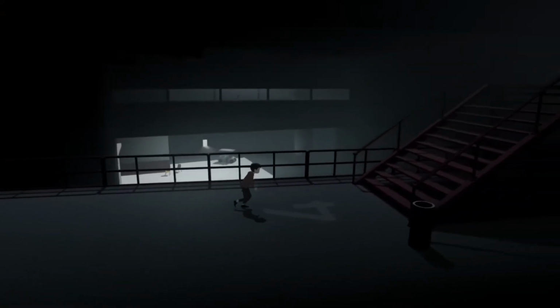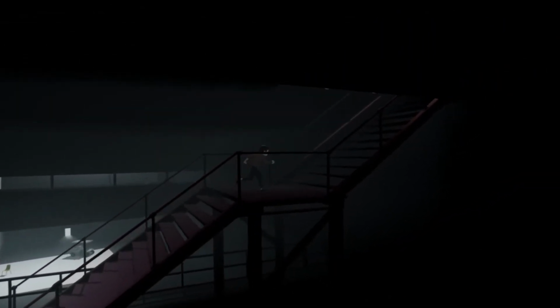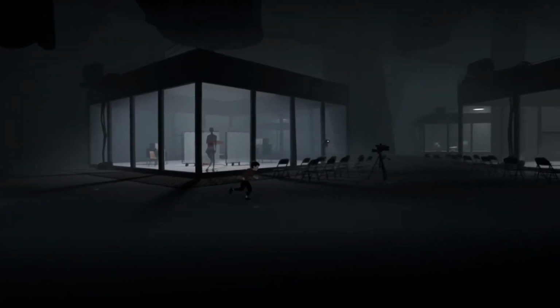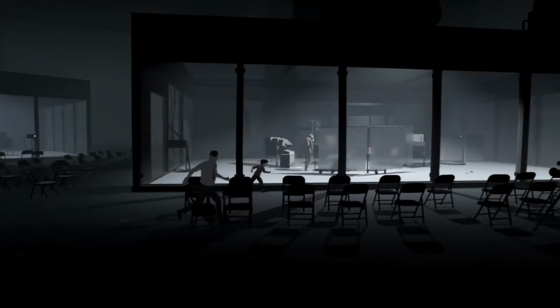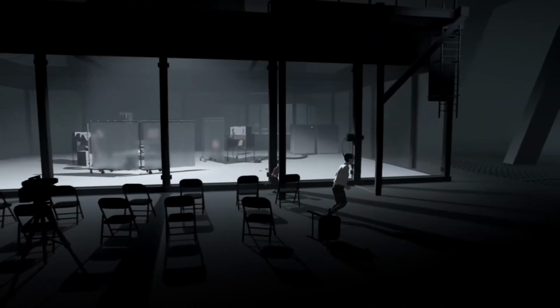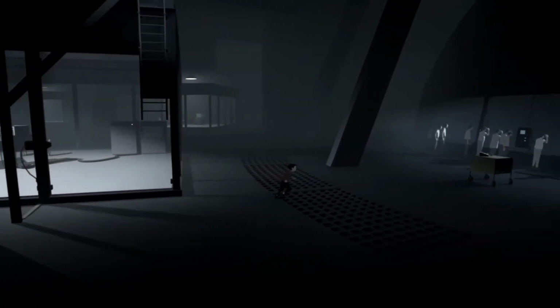Again, more running. But it looks like there's a guy in that window, and he's just looking over here. So whatever's going on here, they're aware that this child is somehow a part of it. We got more of these weird guys, and then of course he catches sight of us and stumbles so much he ends up tripping over a chair. They're all here looking at that.